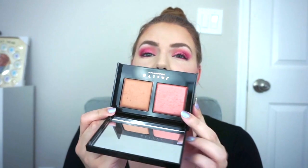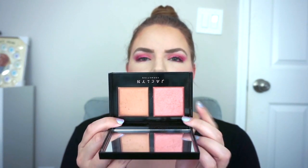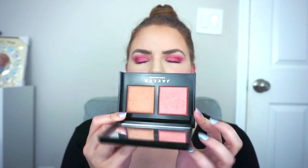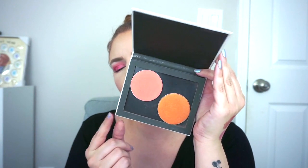Then the Jaclyn Cosmetics Blush and Bronzer Duo. I did get a decent amount of use out of the bronzer, which is Golden Goddess, and the blush is Warm Flush, but I just don't know that I need that. Then I've got these two ColourPop blushes in My Sun and Stars and So Retrograde from Kathleen Lights. And I was so excited for this. I just, you know, I need to use it more.